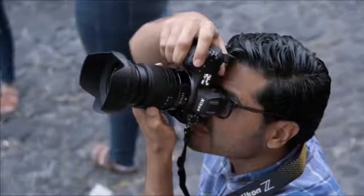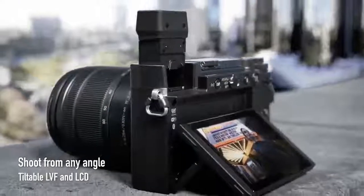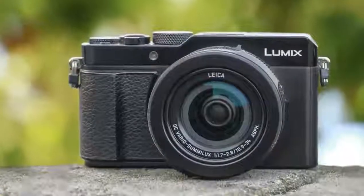Are you wondering what's the best mirrorless camera for this year? If so, stay tuned, because by the end of this short video, you'll know exactly which one to choose.